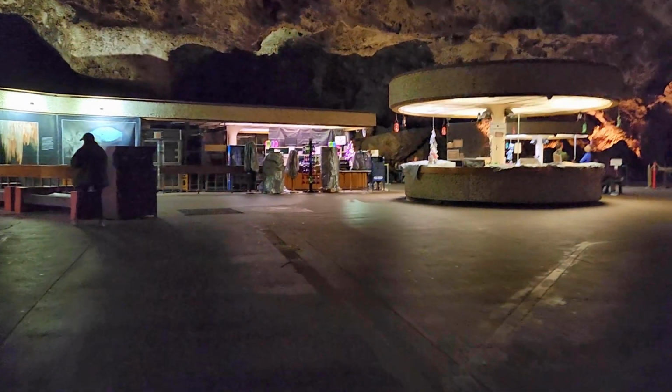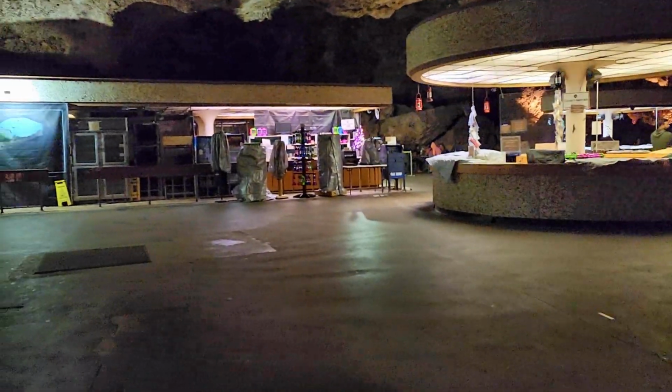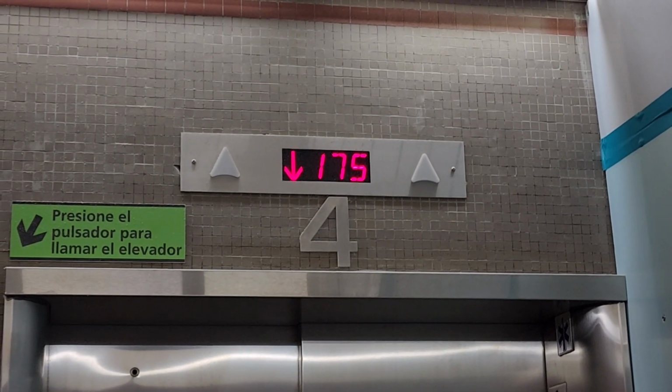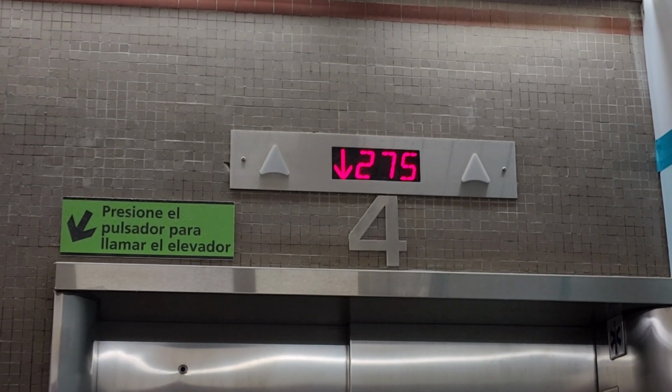Here you've got your underground gift shop and snack bar. And also elevators. That's right, we won't be climbing back up the natural entrance. We'll be taking the easy way back up 750 feet to the top. The elevator is a great option also for those that can't handle the long steep hike down, but still want to see the Big Room.